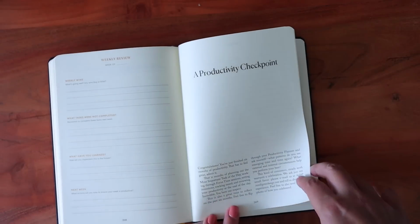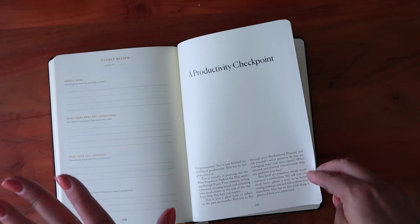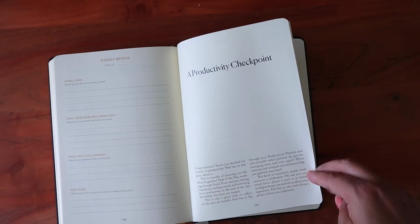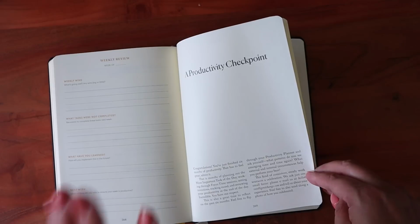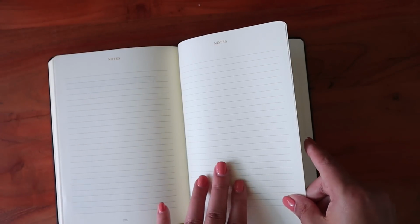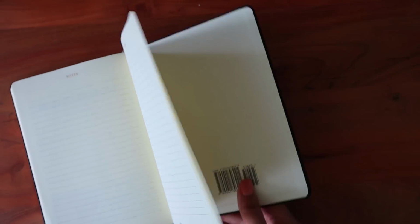Then when you get to the end, there's a productivity checkpoint. You're supposed to go back, flip through your planner, see if there are patterns emerging with the way you use time, the way that you procrastinate, whatever, what circumstances were there, and then a celebration that you got through the 6 months. A few notes pages, then we get to the end, and there is a barcode, and that's the end of it. There's also 2 stretchy cotton bookmarks. So that's the whole planner.